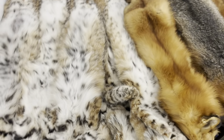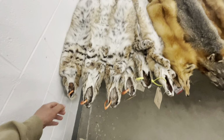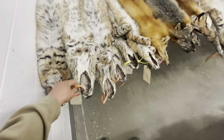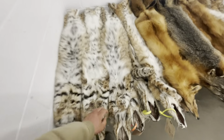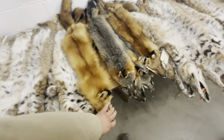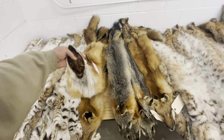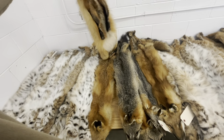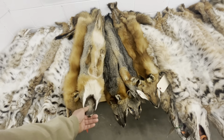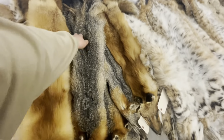All right, so we're gonna do the walkthrough. This is the March Idaho Trappers Association sale. So first lot, we got a bunch of cats. These ones, Colorado, good looking cats. Some good foxes. Good foxes with feet. Nice grays. I want to get one of those.